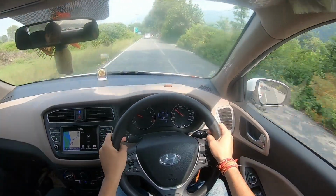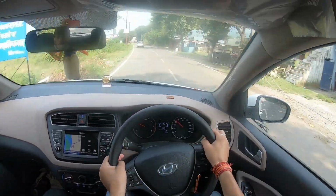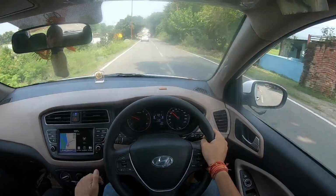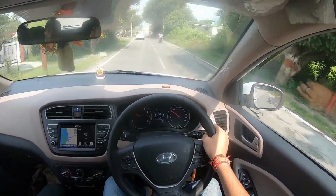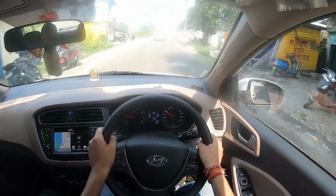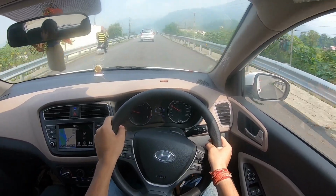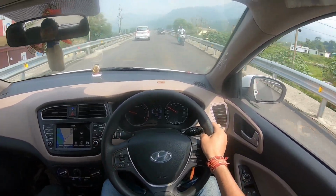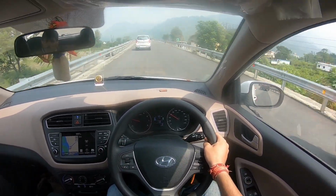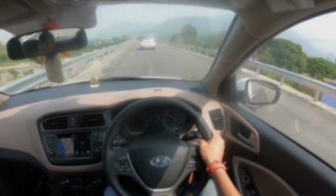So this car, when compared to the Baleno, is not really that dynamic to drive because of its steering wheel, but the engine is decently power efficient. And talking about efficiency, the fuel efficiency of this car is decent. For a hatchback, it returns about 14 to 15 kilometers per liter in the city and stretches up to 18 to 19 kilometers per liter out on the highway.